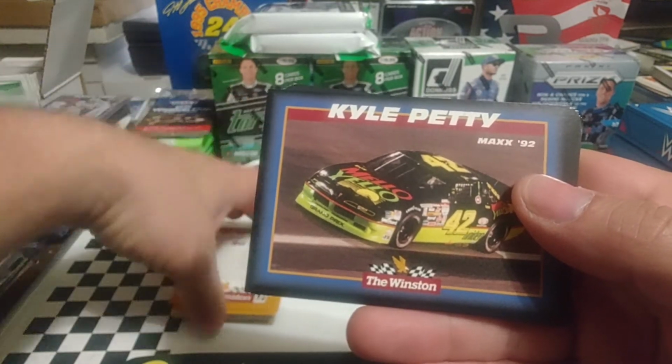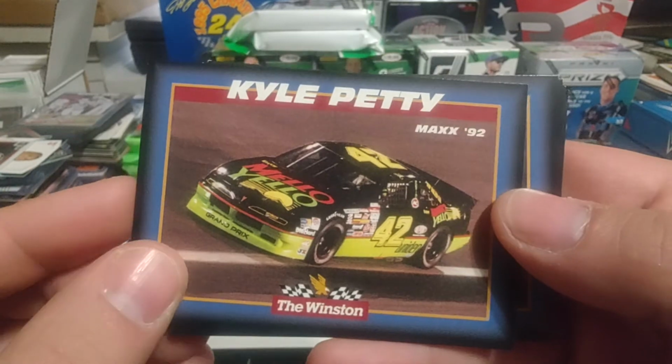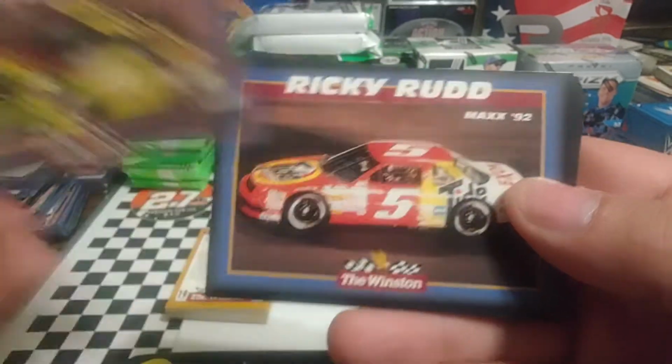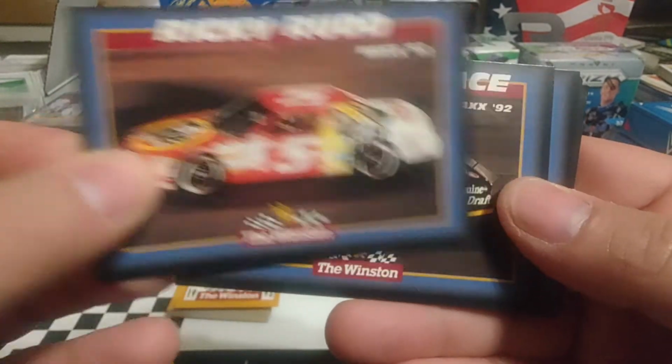Stricklin and Michael Waltrip transferred in from the Open. Kyle Petty, Felix Sabates's team. We have a Hendrick Motorsports car. So many nice pictures in these.